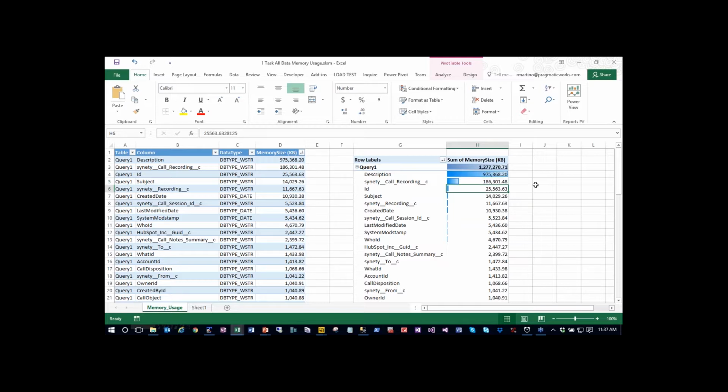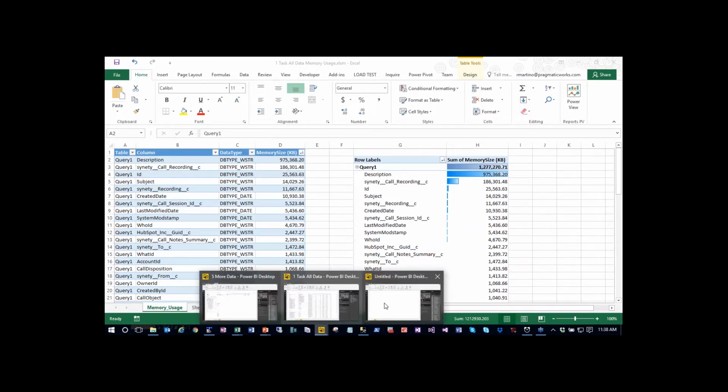ID is another significantly large field, and in fact, what I want to point out is that of the top 5 fields, we can highlight them over here to see what I'm saying. They're all strings. We talked about the inefficiency of storing strings, especially those with a high cardinality, or many, many unique values. So let's see what happens if we get rid of those.